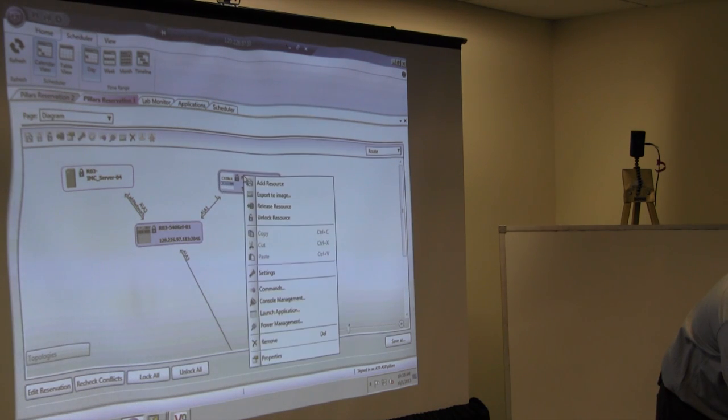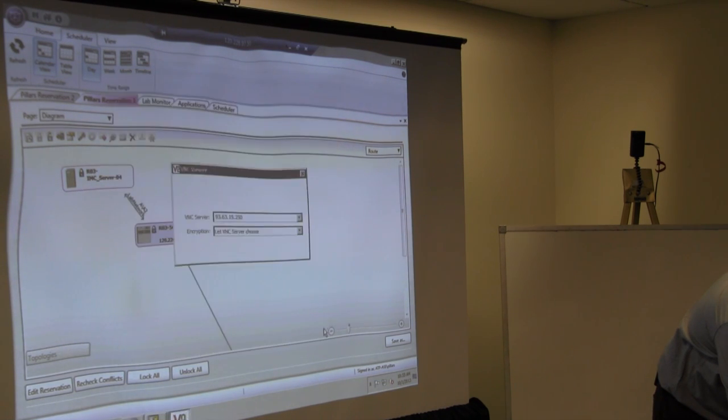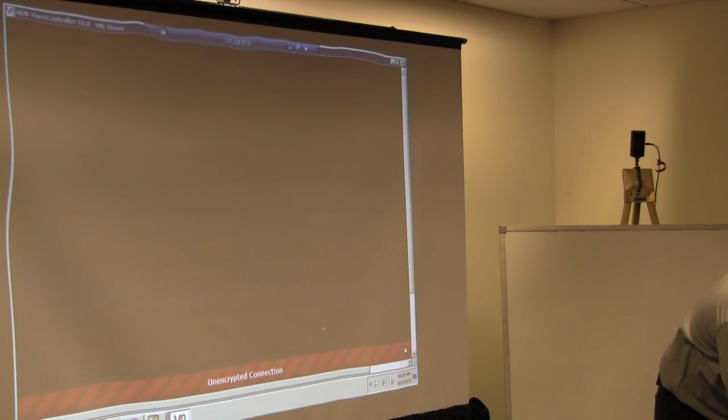go into here and launch an application. Just say I want to go to VNC, go into my controller. See if this works here.